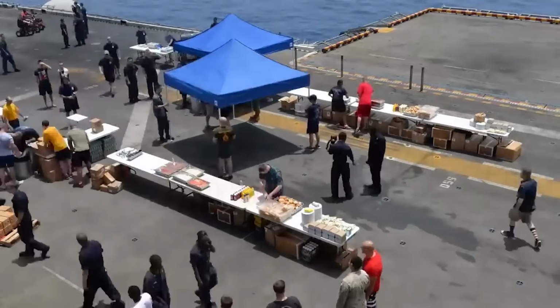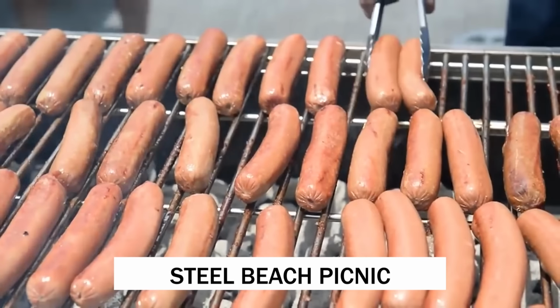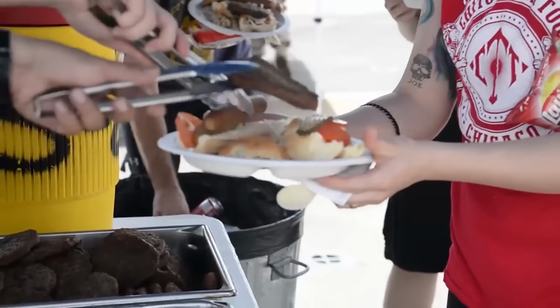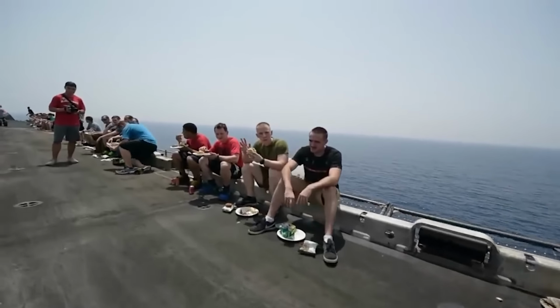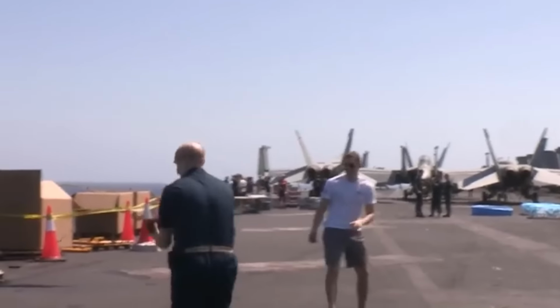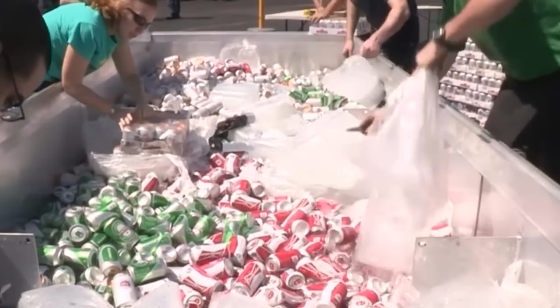On rare occasions, U.S. Navy sailors enjoy what they call steel beach picnics, where they feast on barbecued meat and have a good time socializing with each other. Crew members are not allowed to fish while at sea because sharks tend to be around the ship's hulls. Throwing in a bloodied mass of meat will only attract the sea monsters, and coming in contact with them is an occurrence that is to be avoided at all costs.